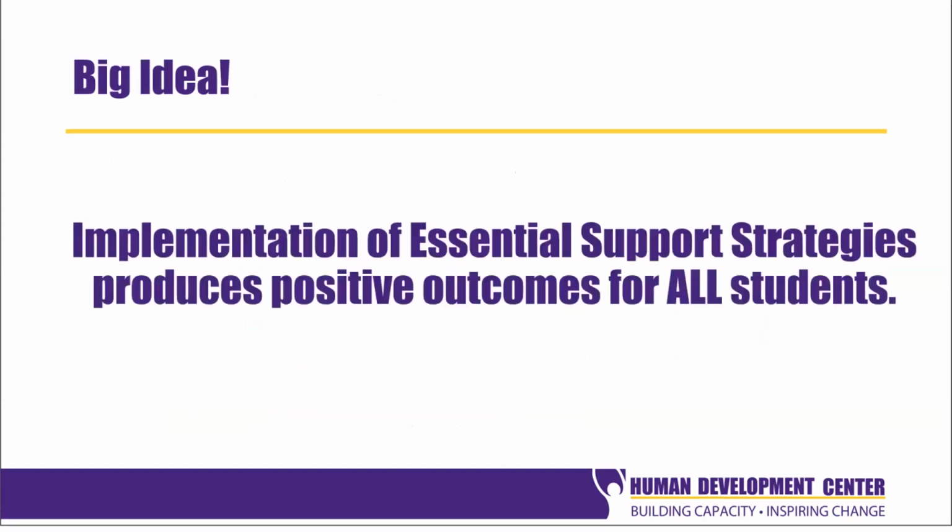All right, so why are you here today? What's the big idea? Implementation of essential support strategies produces positive outcomes for all students, and not just students, all individuals, all adults. We all use these essential support strategies, and they're proven effective as positive preventative strategies as well. So you want to use these strategies before those interfering behaviors in the classroom actually start.